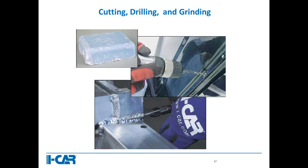Sanding. Whenever you've got sandpaper on a DA, you really don't want to use sandpaper that's been on steel and go over to aluminum and vice versa. That's just a bad combination there. We make sure we've got fresh, clean, abrasive materials so we're not cross-contaminating.